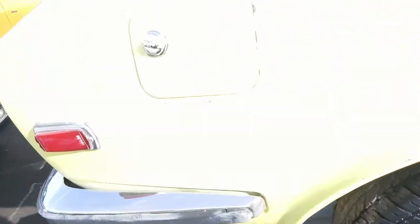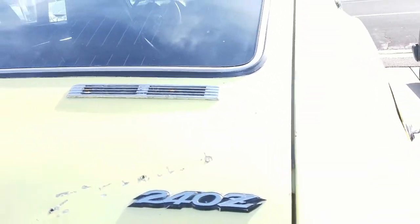Yeah. The light is white. It's red. Oh yeah, it's red. No, white shit.